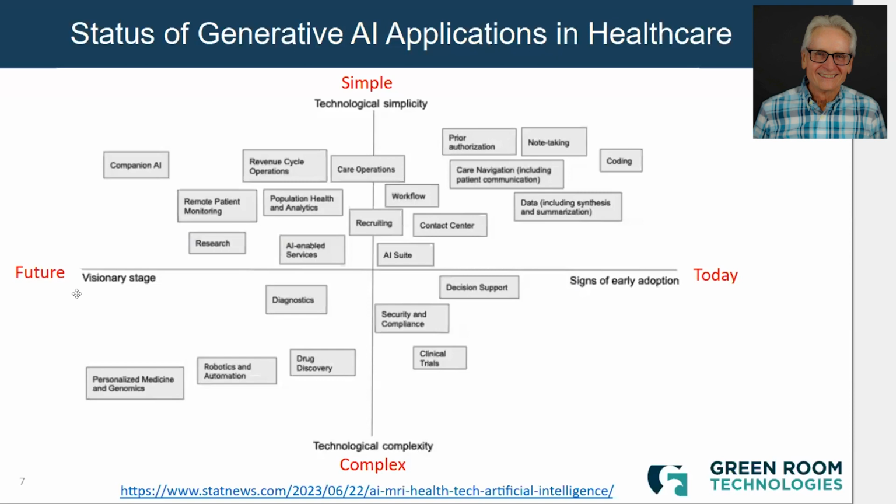Now, the next slide is kind of the same information, but it's looking at where these types of applications are today. So the x-axis is today on the right, the future on the left. And on the y-axis is simple at the top and complex at the bottom. So in the upper right-hand corner are the applications that are simpler and have early adopters. In the lower left-hand corner, more technology complex and still in the visionary stage. So you can walk through these and look at where your particular problems are, get a feeling for when generative AI or AI in general is going to be helping that.